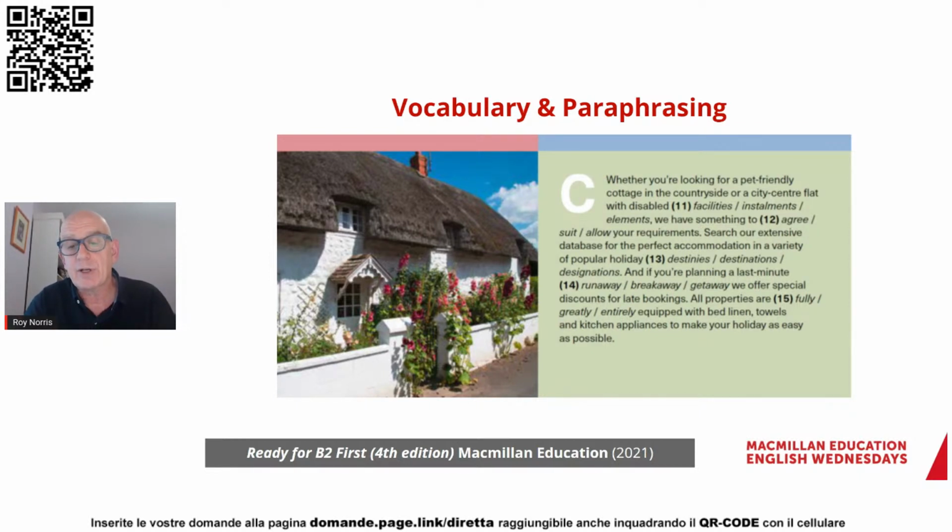Now, when you've done it, checked it, talked about it, then you can incorporate, again, it's just a small step, some work on paraphrasing. Ask them to paraphrase, or with your help, some of those expressions. So, for example, with disabled facilities, a flat which is equipped for people with disabilities. Or to suit your requirements, something which is perfect for your needs or perfect for what you want. Popular holiday destinations, places where many tourists go on holiday.